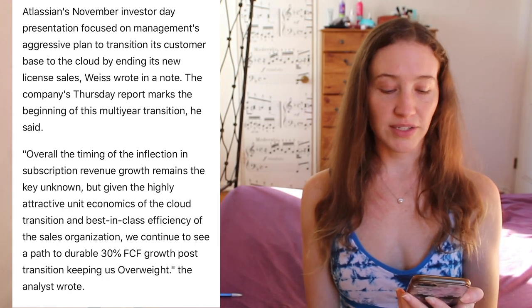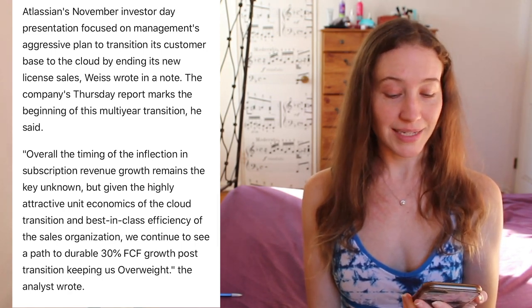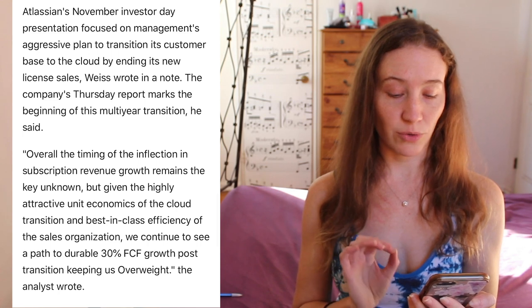Given the highly attractive unit economics of the cloud transition and best-in-class efficiency of the sales organization, we continue to see a path to durable 30% growth post-transition. So most analysts are pretty bullish on this. They're expecting a 30% growth year over year. Now it's sitting at $231.13 currently because it did have a spike in the price.